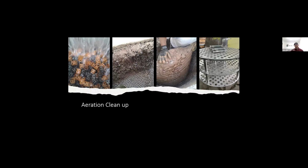Well, what had been happening is that a buildup of the calcium, magnesium, and then all that sediment coming out as precipitate formed rock in these towers. And so we had to get in there and clean those out. We used jackhammers, we used sledgehammers. It was a huge undertaking because we have 7 aeration towers that needed cleaned out.